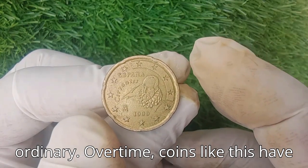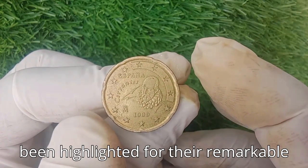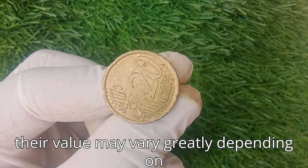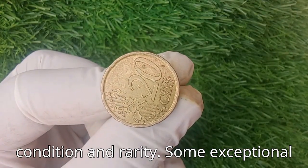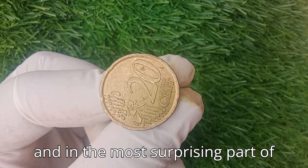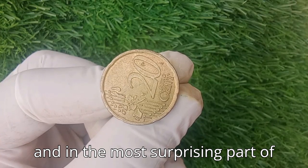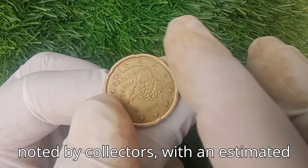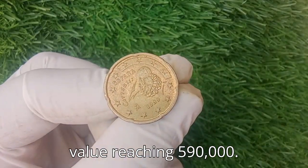Over time, coins like this have been highlighted for their remarkable worth in the collector's market. Although their value may vary greatly depending on condition and rarity, some exceptional examples have drawn enormous attention. And in the most surprising part of its journey, one such coin has been noted by collectors with an estimated value reaching $590,000.